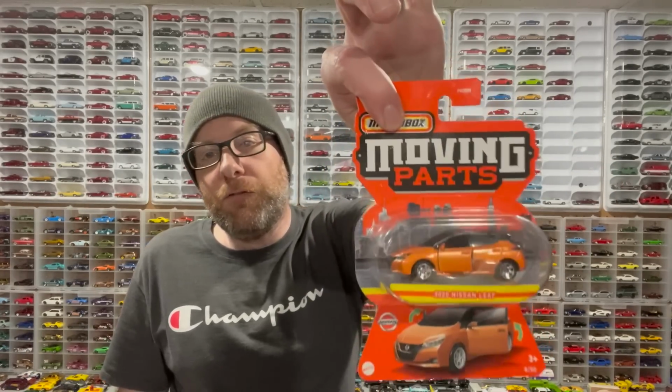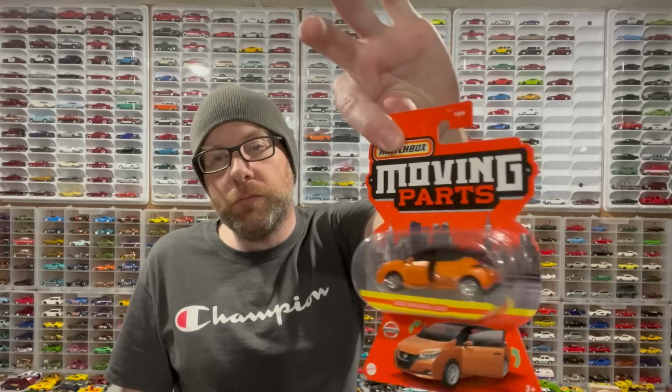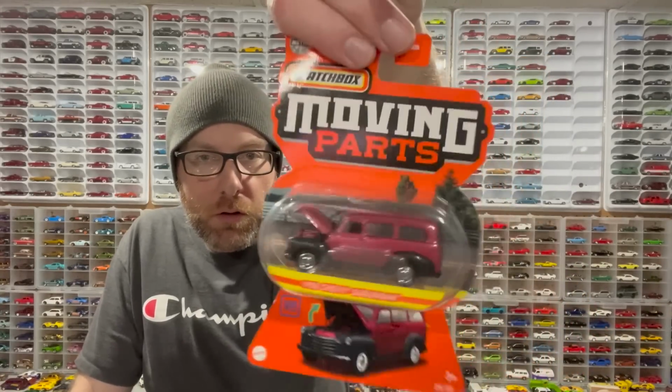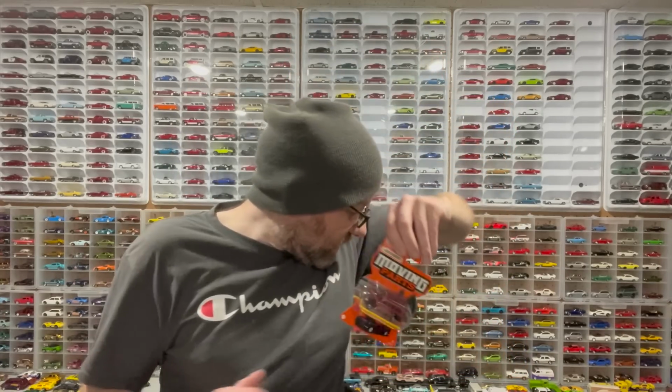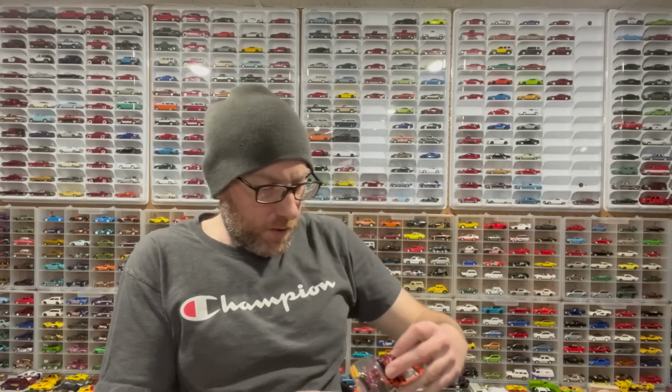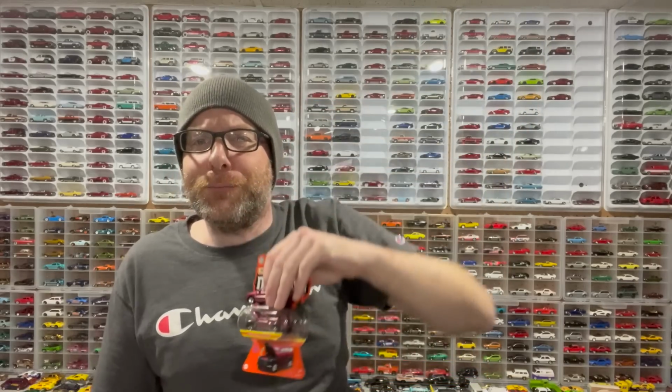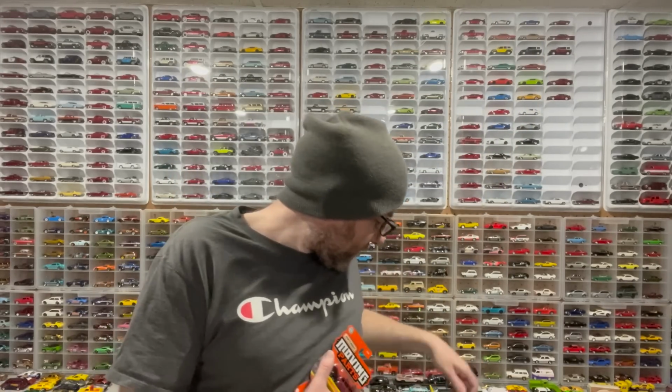We got a Nissan Leaf in orange. It's kind of cute. And then we got the Chevy Suburban in burgundy-ish, kind of a cool color. It's actually the exact same paint color, I think, as that Volkswagen Golf that came out. What's up with that? You mix up some paint, you better use it.